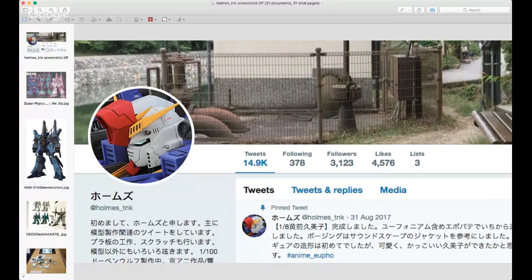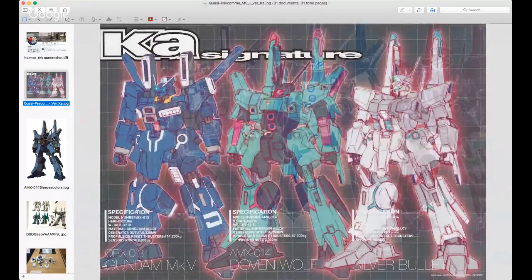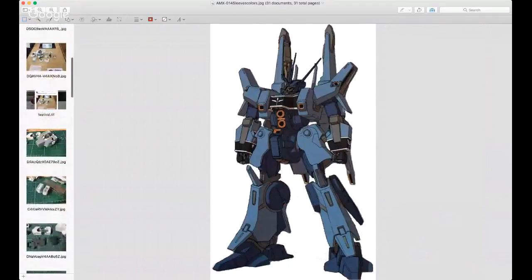What he's working on now is Eisen Wolf, which is similar to the Gundam Mark V and the Silver Bullet. I built the Silver Bullet high grade kit, and I really like that. But he's working on the Eisen Wolf. Is this from Zeta or Double Zeta? Do you guys actually know the original Eisen Wolf? Yeah, Double Zeta, I believe.